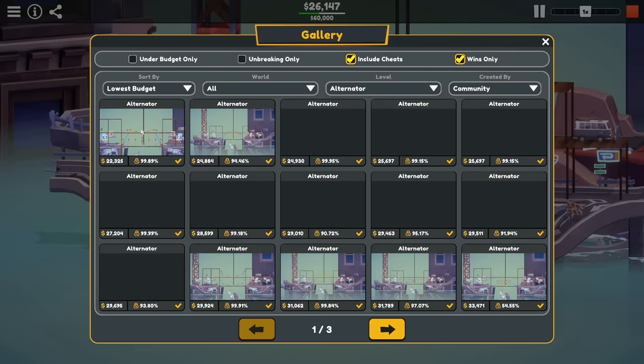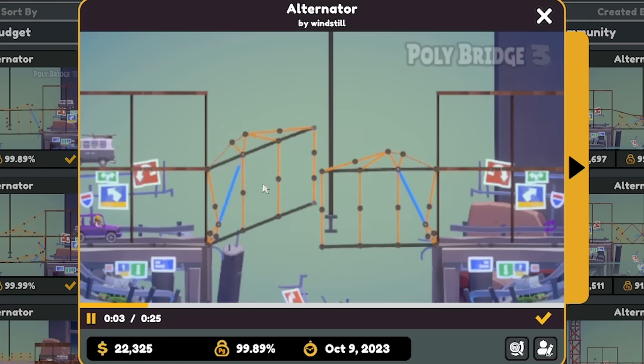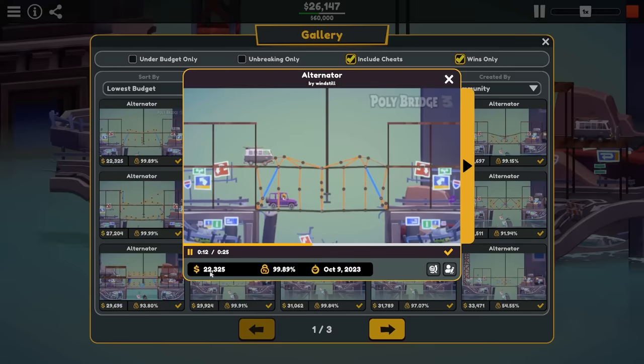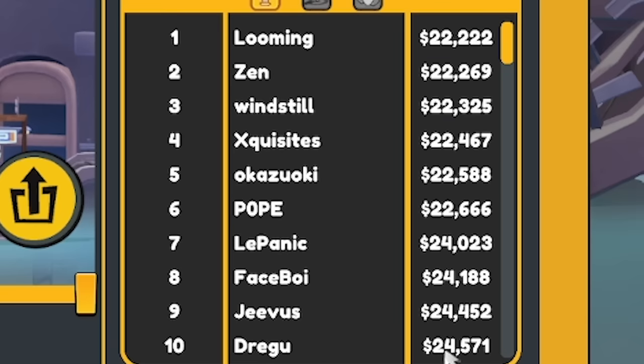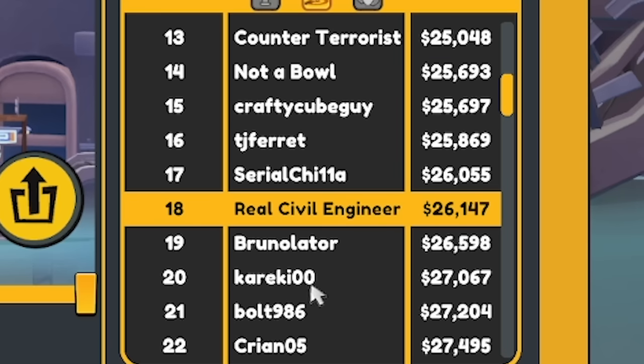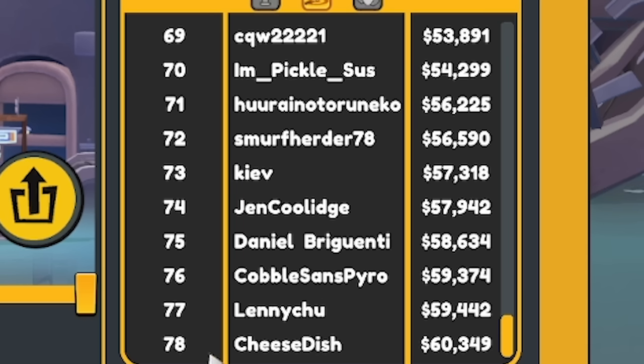We'll start by the lowest budget. See how I could have done this cheap. Oh, look at the hanging. Oh, actually, what the? That's how I did it. I mean, to be fair, that's only like 4 grand cheaper than mine. It's top 18. Actually, how many people have done this? Is that actually quite good? Yeah, look, 10th is 24th. Hang on. Around me. No. How do I... Oh, I can scroll down. At least 78 people have done this.